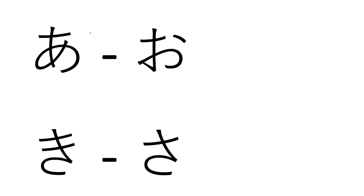So today we are going to continue the hiragana script. Before we start learning, let us revise these similar looking letters. Can you recognize which one is O? If you can't recognize, please watch my day 1 hiragana video. So this one is O, this one is A, this one is Ki, and this one is Sa.